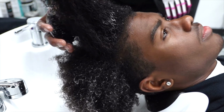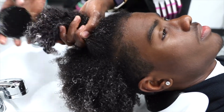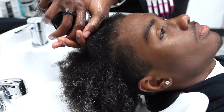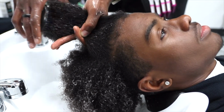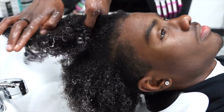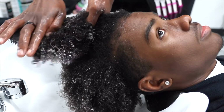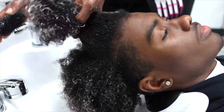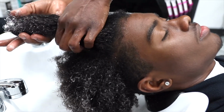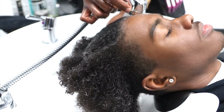Yes. And you just continue that motion, pulling and combing through until you feel a stop or a break, a pause. Brush through the ends, and you'll find that as you continue to do the same motion and technique, it'll get easier to pull the brush all the way through.